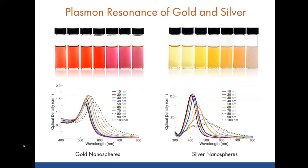And what's interesting and important about this is that by knowing the theory behind how these particles are reacting, we can actually predict which color and which spectrum we want to target, and then we can just build that particle to create that particular pigment.